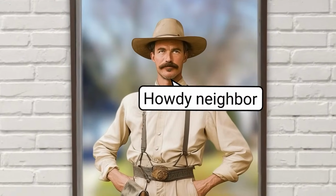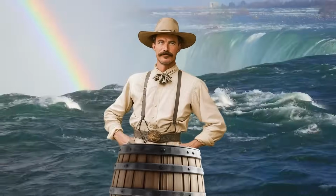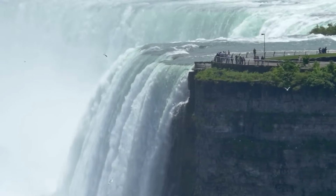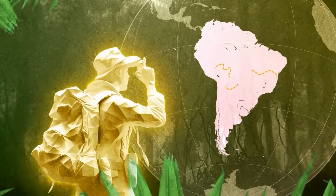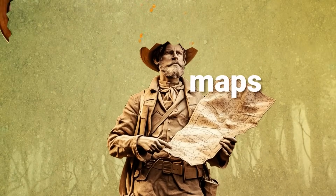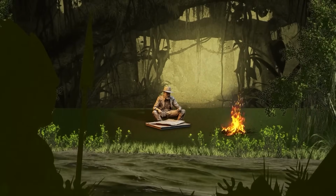Colonel Fawcett was bold. Not the ask your neighbor's Wi-Fi password kind of bold. I'm talking full-on, I don't care that much about my life bold. He used to be a soldier in Sri Lanka and even did a secret spy gig in Morocco, but he needed more. So in 1906, Fawcett started exploring parts of Brazil and Bolivia where no one had dared to go before. His mission was to create secret, mind-blowing maps. Okay, that doesn't sound too risky, but trust me, it was.